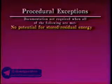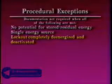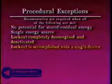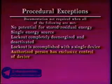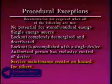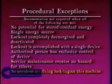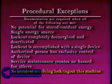There is no potential for stored, residual, or reaccumulation of stored energy. There is a single source of energy readily identifiable and isolated, where a lockout will completely de-energize and deactivate the machine, where a lockout is actually accomplished with a single device which is under control of an authorized employee, and where service or maintenance does not create hazards for others. No accidents took place on this particular machine or equipment.